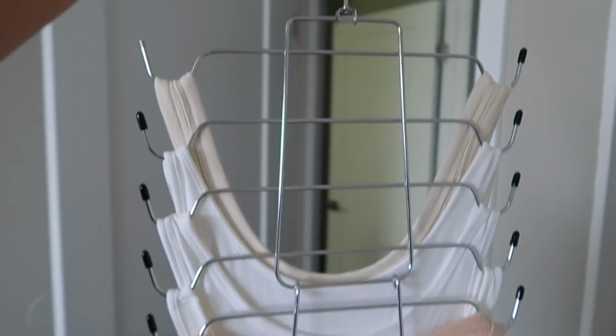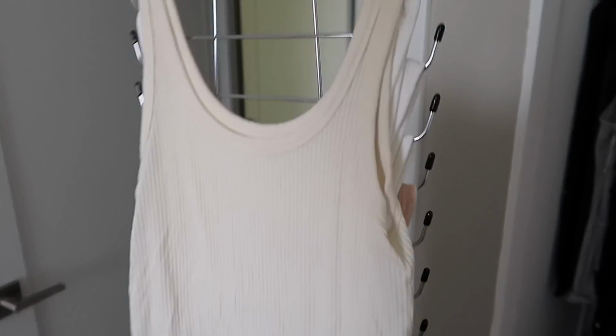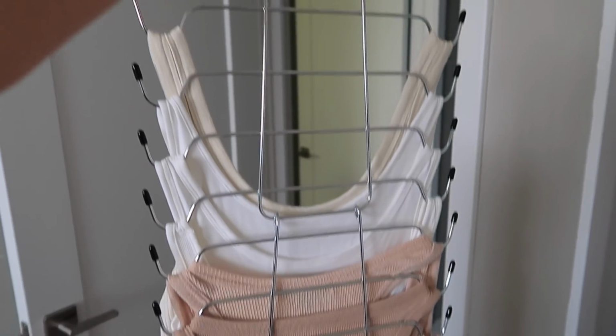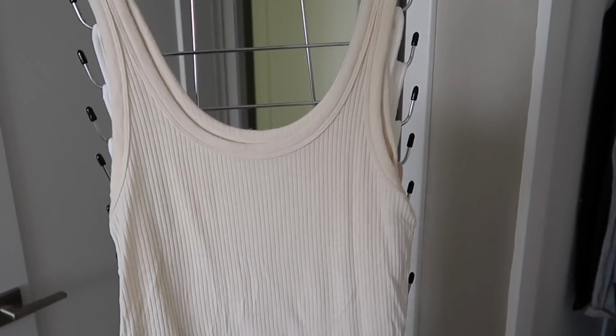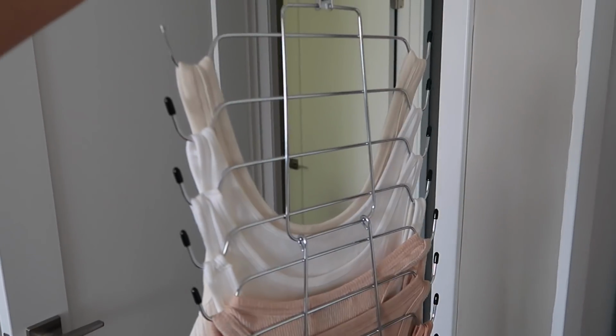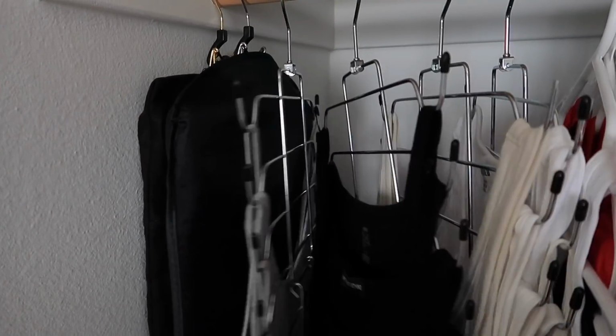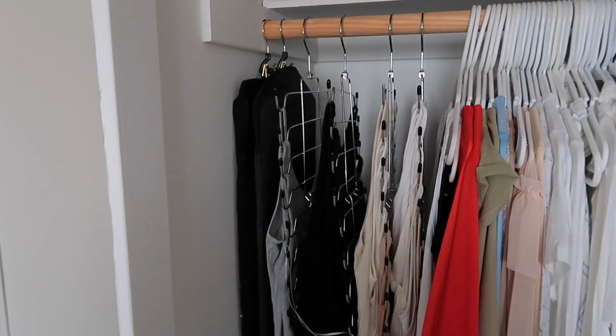So you can hang up your tanks one by one, and you don't have to take them all off in order to get the one that's all the way at the bottom, because they're individually hung, and it saves so much space. They have these for jeans as well, but I mainly use them for tanks, or you can even use them if you want to hang up your bras. I just think they're so convenient and space saving for sure.